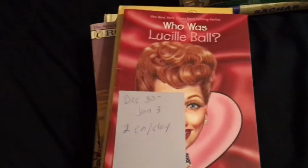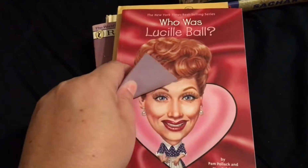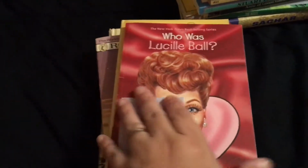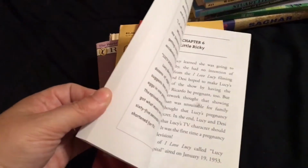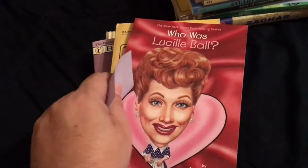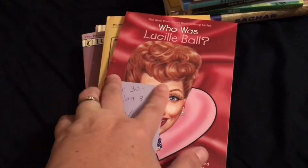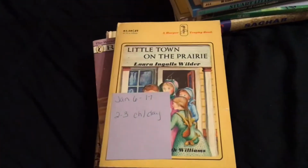Oh, my toes are in there. And then we're going to read, I know this is a funny one. This is Who Was Lucille Ball? My children love Lucille Ball. They watch all of the I Love Lucy's. They love the Long Long Trailer and Yours, Mine, and Ours. And so I thought that they would get a kick out of this, especially Elizabeth. I think she's really going to get a kick out of this book and who Lucille Ball really was.